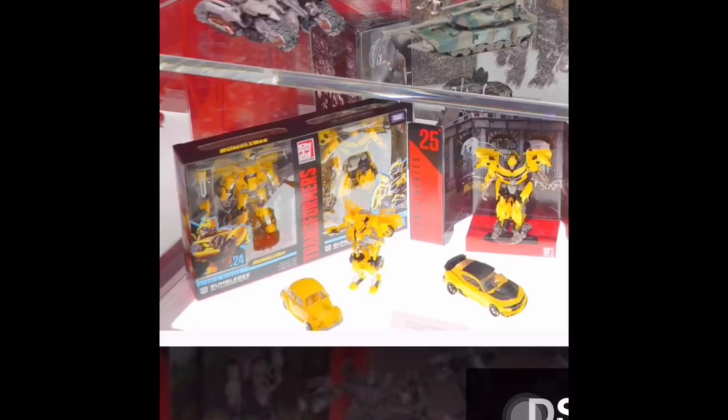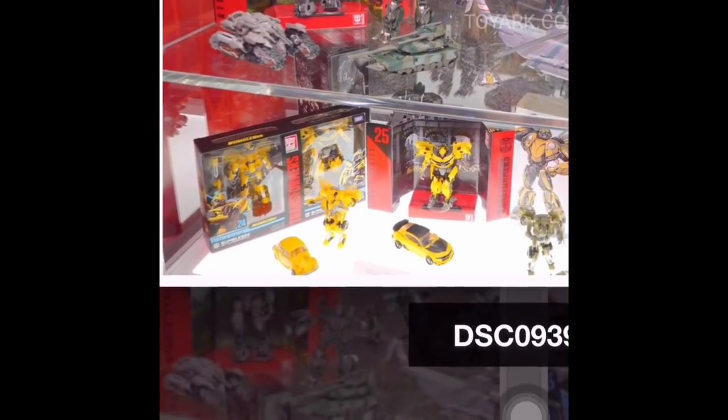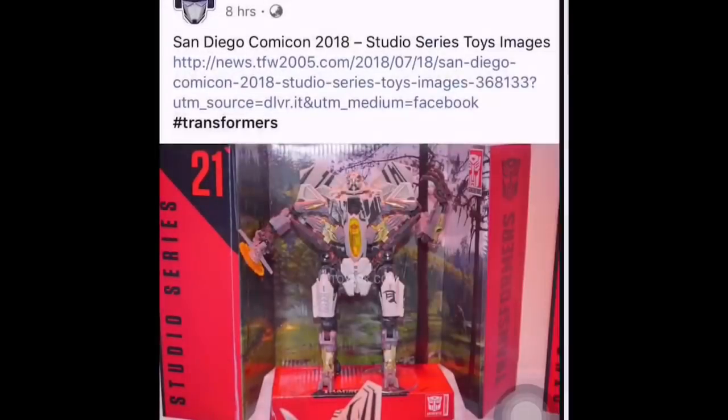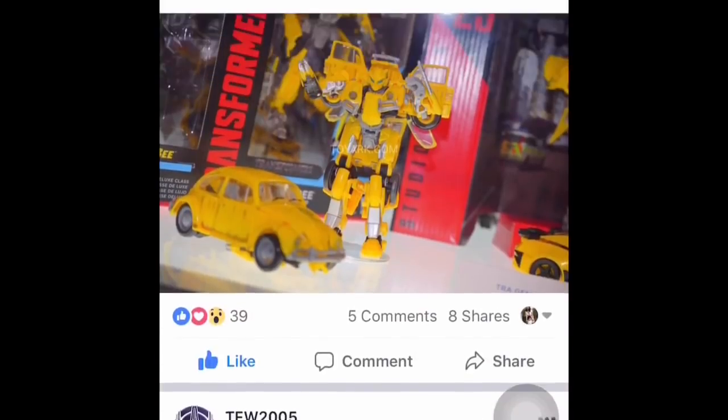This looks so much better than that first figure, pictures of that first figure they released with that Energon gimmick. This one, I think, is the one I want to get. And it looks great. Yep. That one looks great. Okay. All right, more news. Yeah, here we go. Yeah, I was looking for this one.